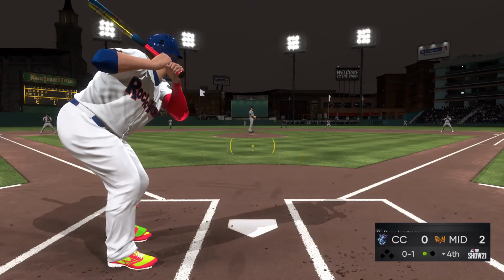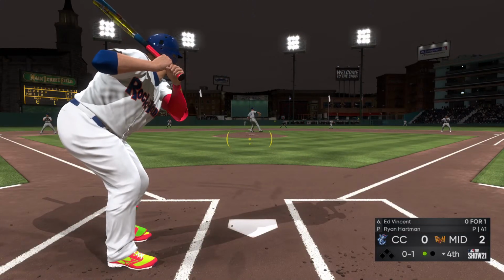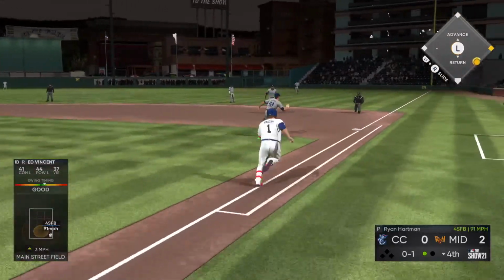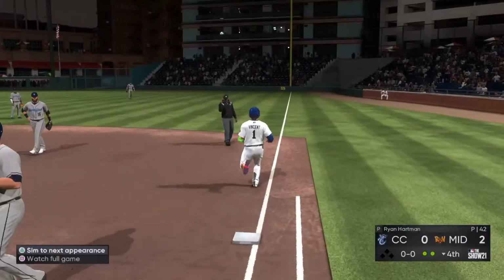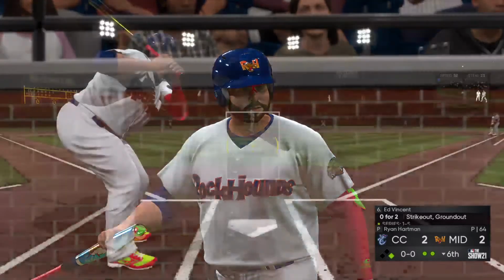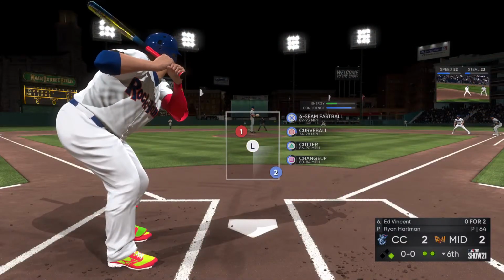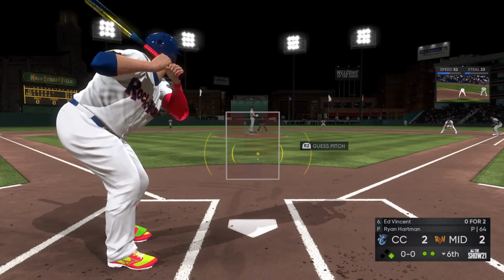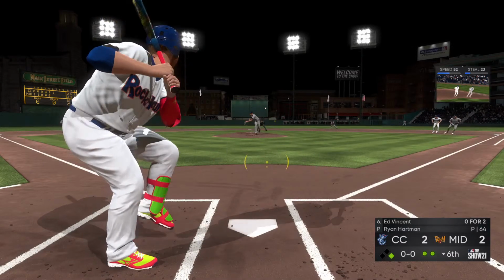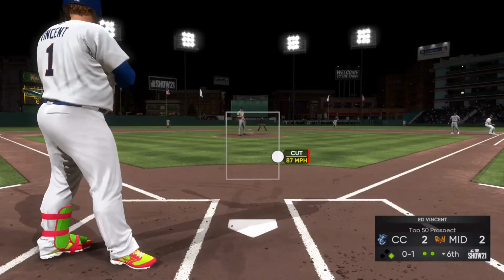Vincent is just shy of 6 feet at 5'11", a right-handed batter and thrower. He was selected in the 3rd round back in the 2021 MLB draft. Hey, this guy hasn't reached the big leagues yet, but he's coming. Now to bat, Eduardo Vincent. He bounced out last time up. He's set. Here it comes. Cut fastball taken for strike 1.